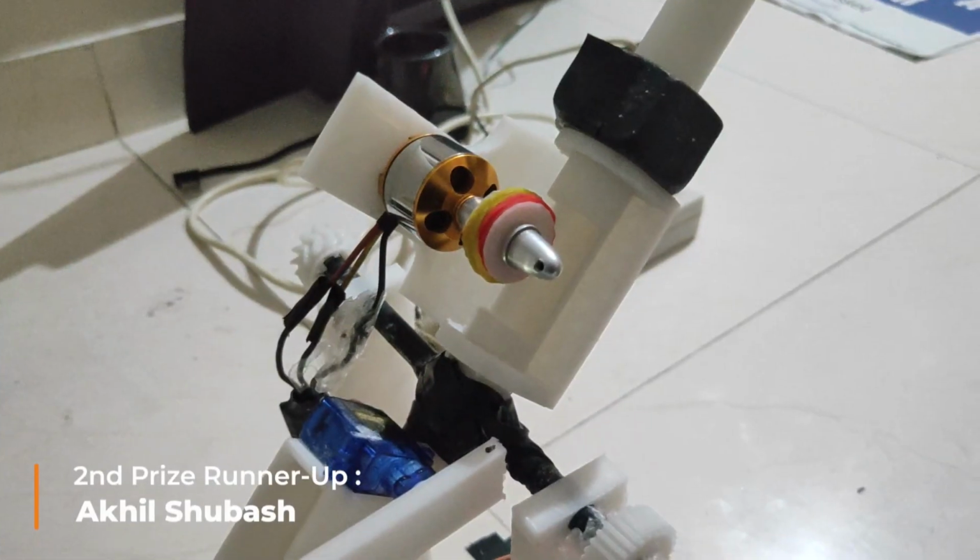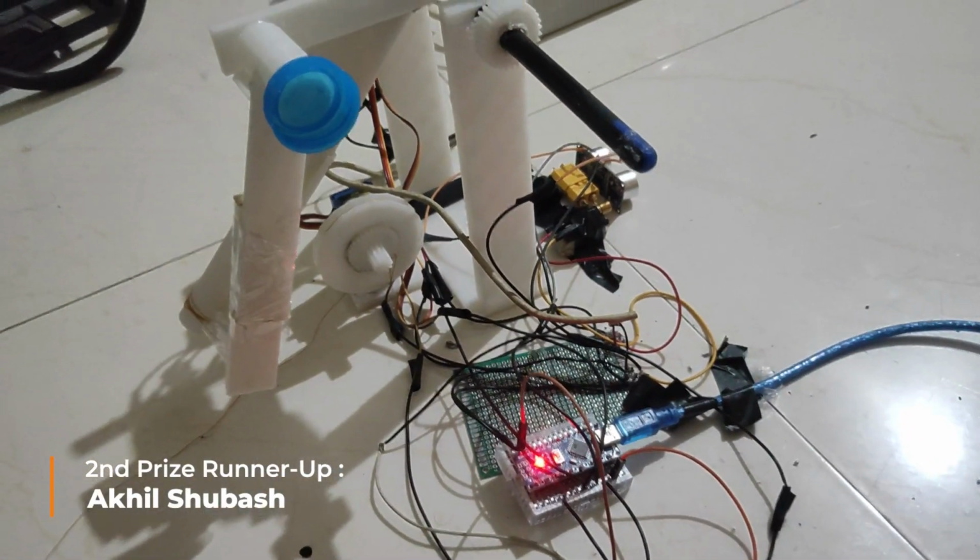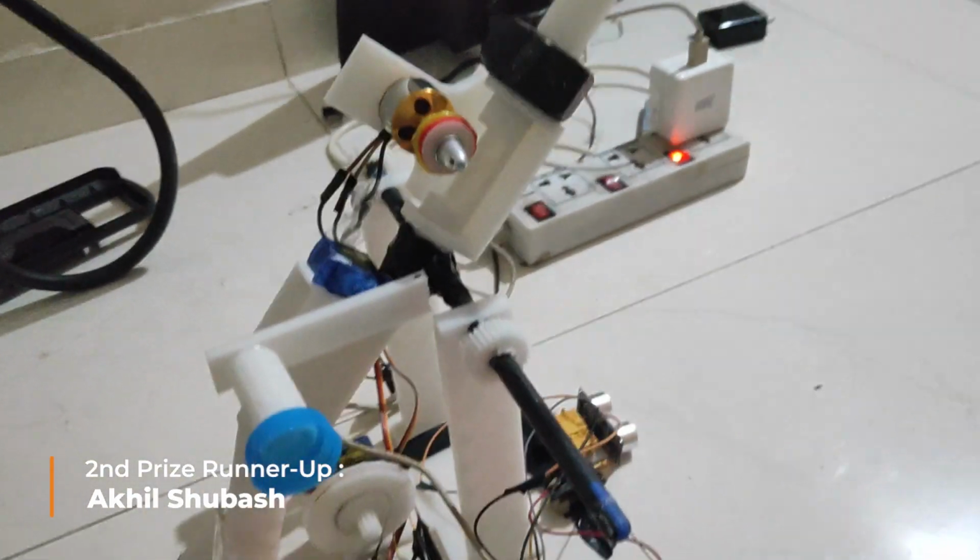And that goes to Akhil Shubhash. Congratulations. The winner was selected for this prize because of the sturdy 3D print structure and the innovative BLDC and servo motor mechanism used. Now comes the time for fun.